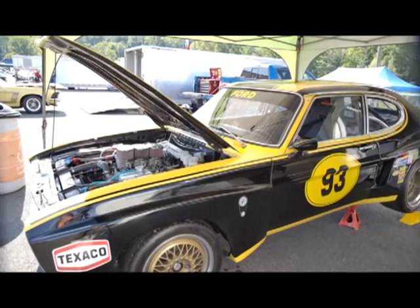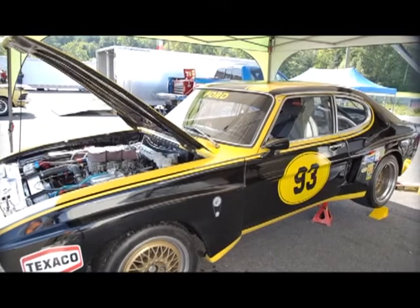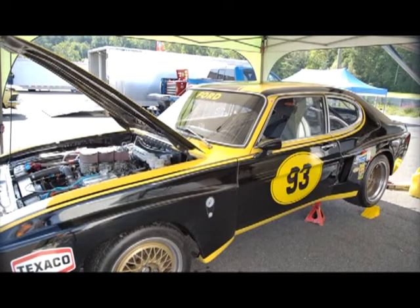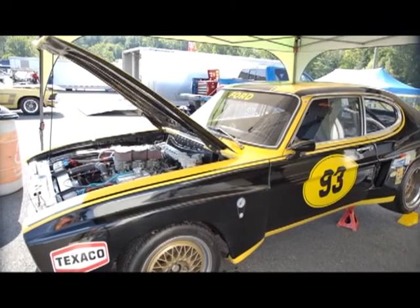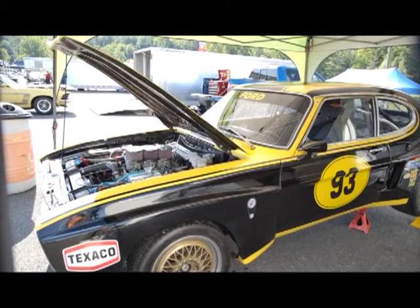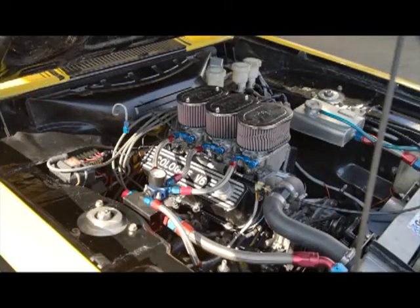Yes, the number 93 Ford is just a beautiful car. I have to tell you, this car is mint. This 2600cc, I believe, V6 engine is really beautiful. I mean, just look at the detail there. And we're going to get ready here to get out on the racetrack and see what we can do.